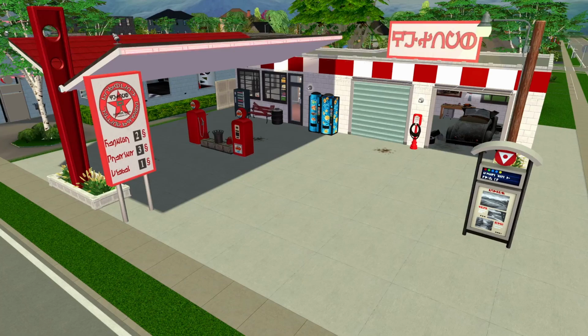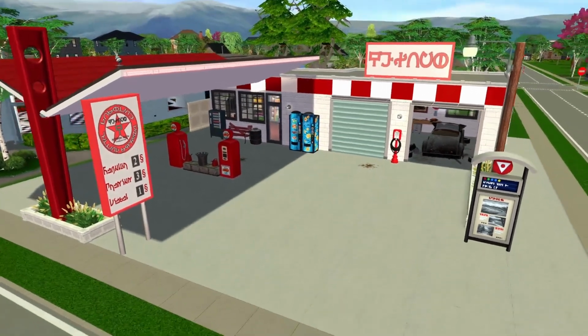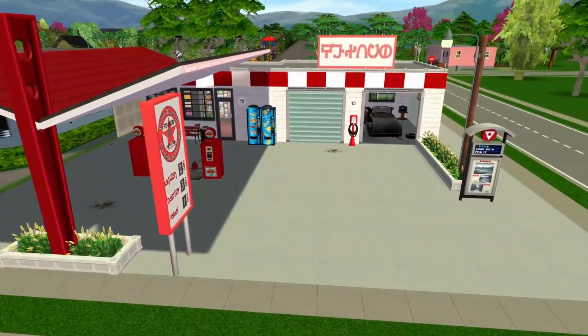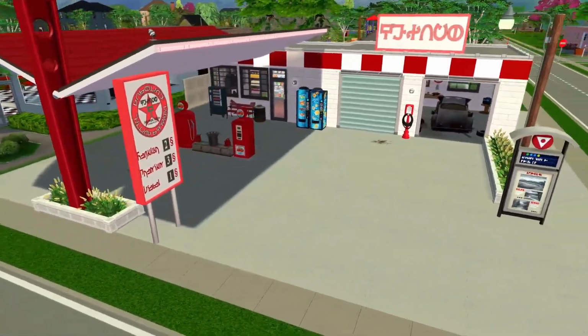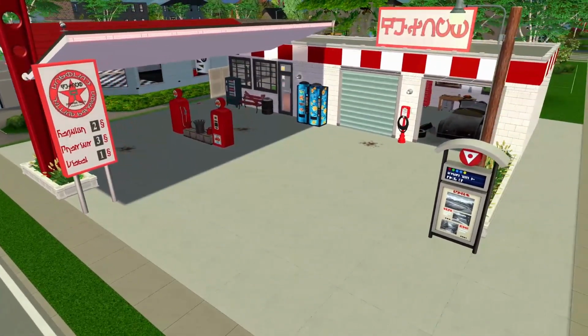Sims can come here to work on cars, they can come here to purchase fuel, they can come here to purchase cigarettes, magazines, lottery tickets, greeting cards. This is actually a very functional lot that I'll be sending my Sims to a lot, and some Sims have already come here. So I love that it is a functional lot, even though it is not a lot that by itself, a gas station, is necessary in The Sims 2. So I love it for my neighborhood.